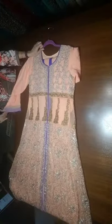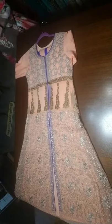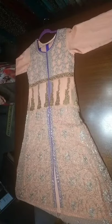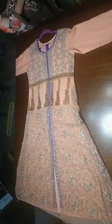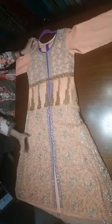Okay. Peach size. Medium 38, guys. The same one I have showed you in a white color, small 36. Small 36. But this one is medium 38. Peach color. Comes with a matching trouser, matching dupatta, guys. Front, back, both embroidery. Medium 38, guys. This deal is only for the limited time.